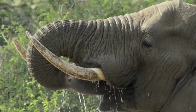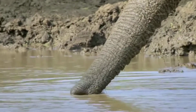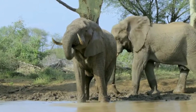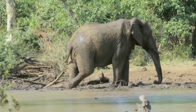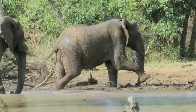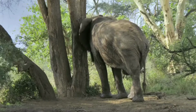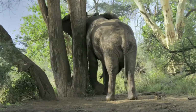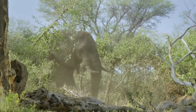But nothing soothes an elephant like a trip to water. And it always involves a good splashing. A tree serves as a favorite scratching post. And a final layer of dust will protect against the hot afternoon sun.